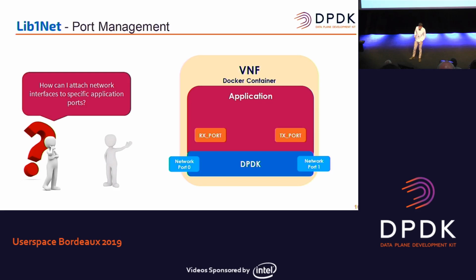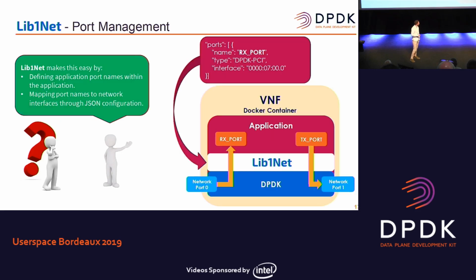This is how to attach network interfaces to specific application ports. So this is just something that's repeated by applications that we decided to include. Basically, at Lib1Net init time, you pass the configuration structure, including a definition of your ports with some particular fields, one of those being the name of the port. And all we do here is allow the user to define what kind of devices they're attaching to that particular port at init time, through a JSON configuration file. So you name your port, you say it's DPDK PCI, DPDK MEMIF, and the name of the interface itself, for example the PCI ID. And Lib1Net will then connect those for you.